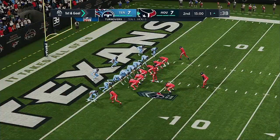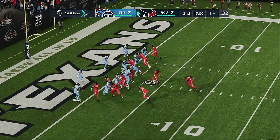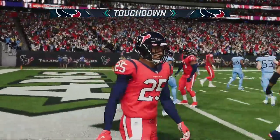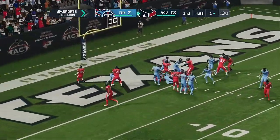Suddenly, it's first and goal after the interception. A quick change in the situation here. They'll run it with Johnson. And he's in for the score. Touchdown, Texans. Taking it in from a yard out. And the Texans have taken the lead.